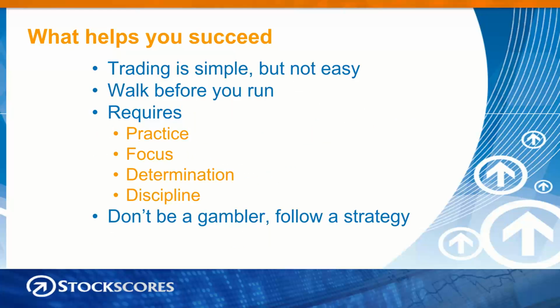So what helps you succeed? If you want to make a real go of this, what does it take? As I said, trading is simple, but it's not easy. You need to walk before you run. Take the time to learn. Don't rush it. It requires practice.